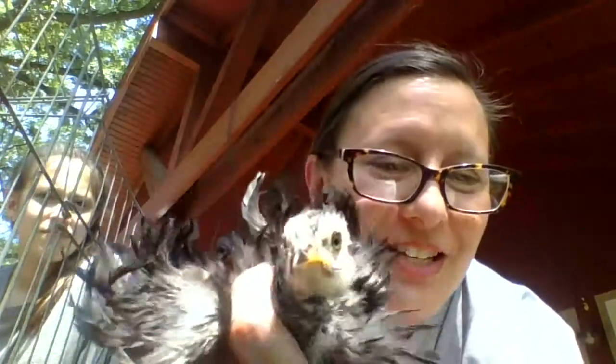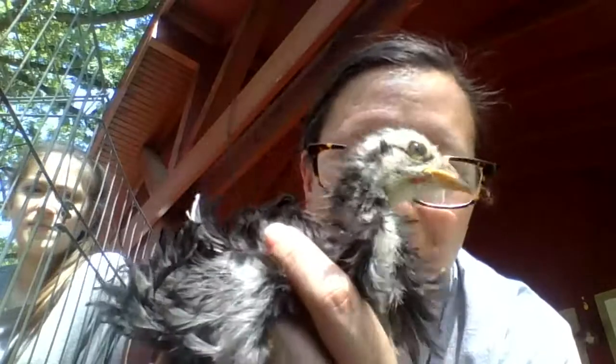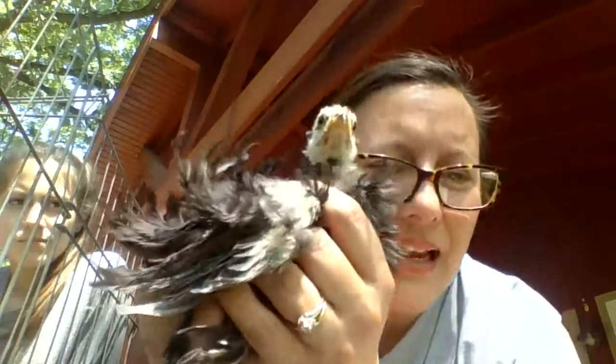So Silky started to get feathers, and unlike the other chicks, her feathers are not tamed at all. It's like crazy hair. I'm telling you, they're all over the place. So if you look at her, they're just all sticking up, and all her feathers are black and beautiful.